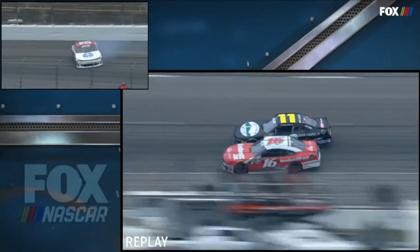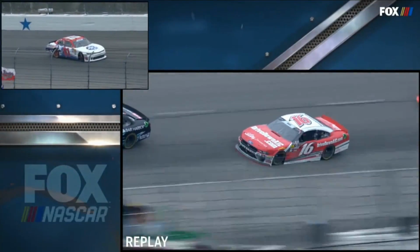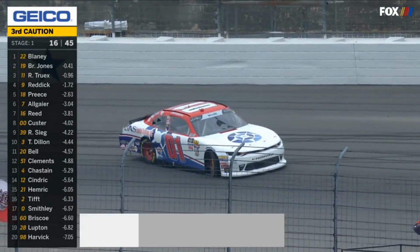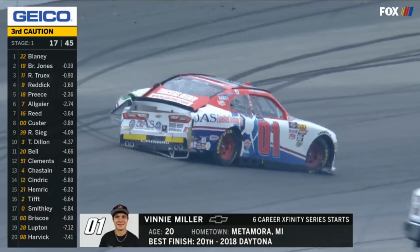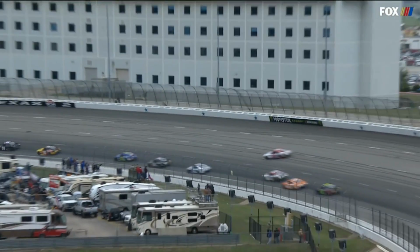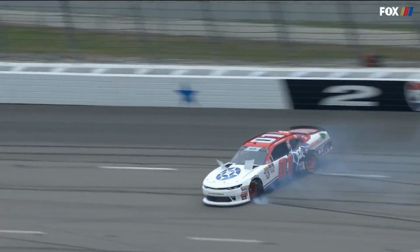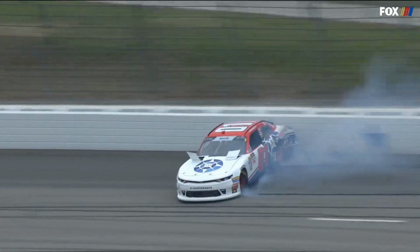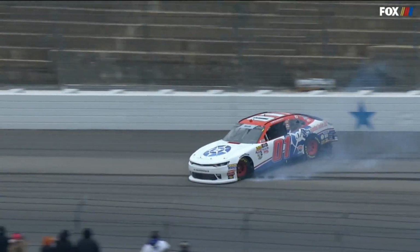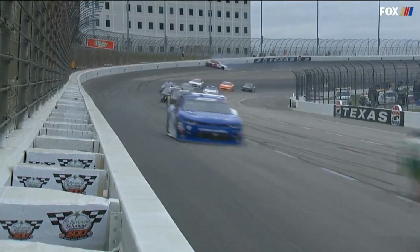Third caution of the day, this time for the 01 of Vinnie Miller. The 16 has his hands full. He was glad that this caution came out. He's been wheeling that thing, pushed out to the outside, and was holding on to it out there. It's a lot better to be up here right now. We're averaging a caution every 5 laps. The most recent victim of Texas Motor Speedway, Vinnie Miller. And you can see how fast the speeds are here. I mean, you back it in here, and it ruins your day for sure.